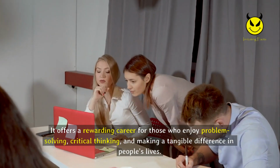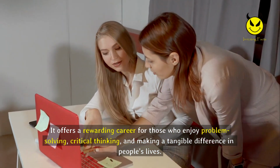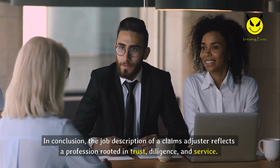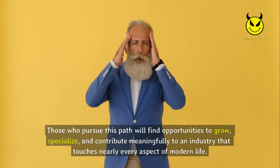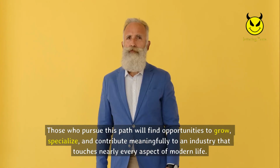It offers a rewarding career for those who enjoy problem-solving, critical thinking, and making a tangible difference in people's lives. In conclusion, the job description of a claims adjuster reflects a profession rooted in trust, diligence, and service. Those who pursue this path will find opportunities to grow, specialize, and contribute meaningfully to an industry that touches nearly every aspect of modern life.